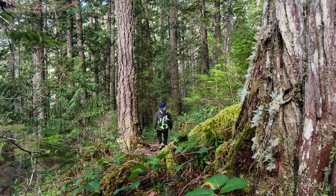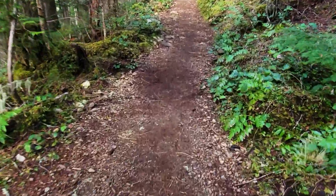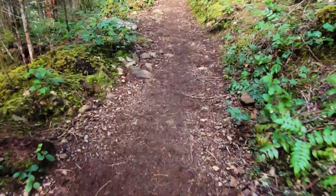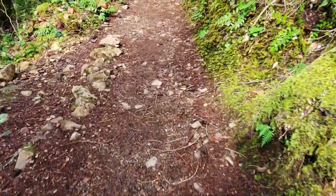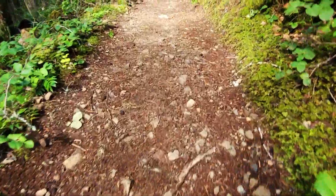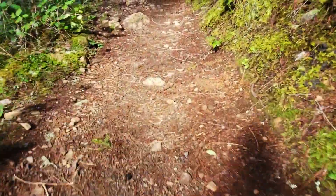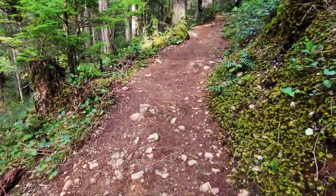This trail is very well maintained. There's a lot of foot traffic coming through here. It's very clean. It could get muddy, but I don't think it will get that muddy. This trail is very nice and clean.